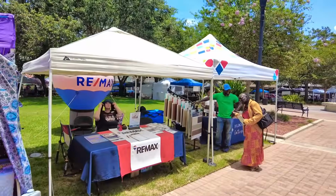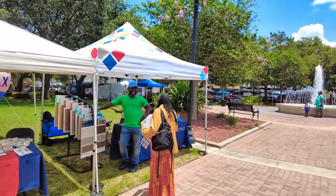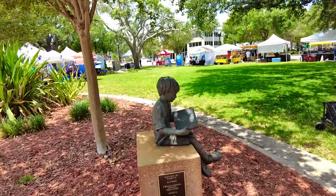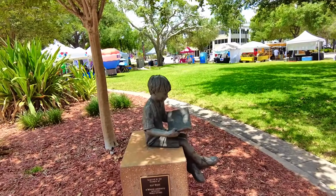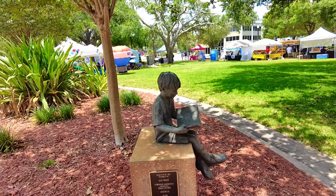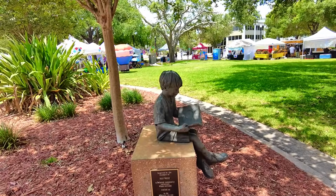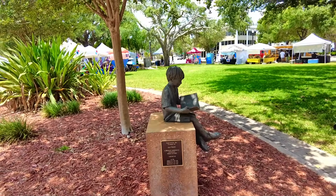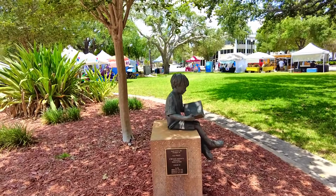Floor coverings. You can get yourself a new flooring while you were here, purchasing your brittle. Always a fan of public art. You can see that right here. Inspired by the example of Nat West, a beloved community volunteer whose actions remind us to do whatever we can, whenever we can, wherever we can. In this case, what we are doing apparently is reading on a stoop.